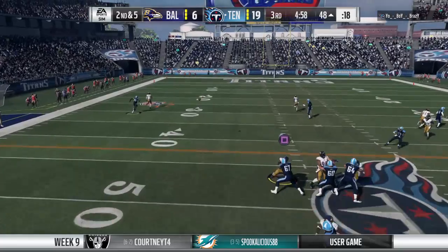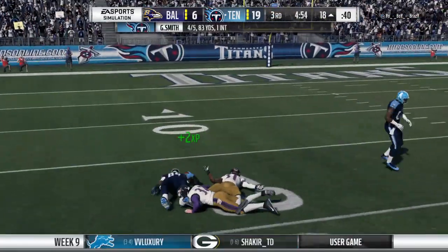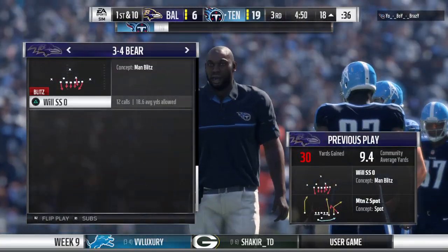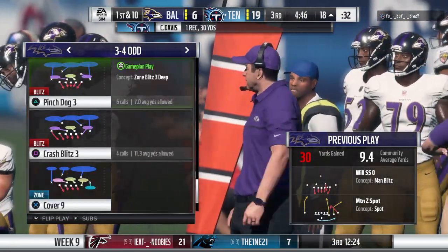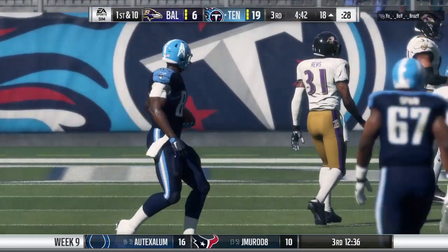Here's Smith now on second down. And he finds Corey Davis. And he gets this one all the way down inside the 20-yard line. Give him 30 yards there. That's what we're used to seeing from him right there. Plays like that, why he's number 4 in the league in terms of receiving yardage.